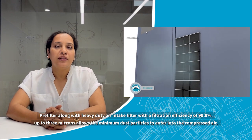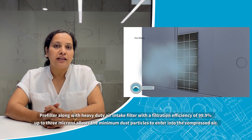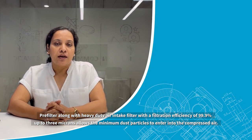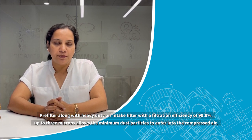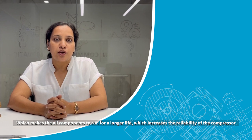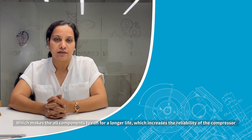A pre-filter along with a heavy-duty air intake filter with a filtration efficiency of 99.9% up to 3 microns allows minimum dust particles to enter the compressed air, which makes all the components run for a longer life, which increases the reliability of the compressor.